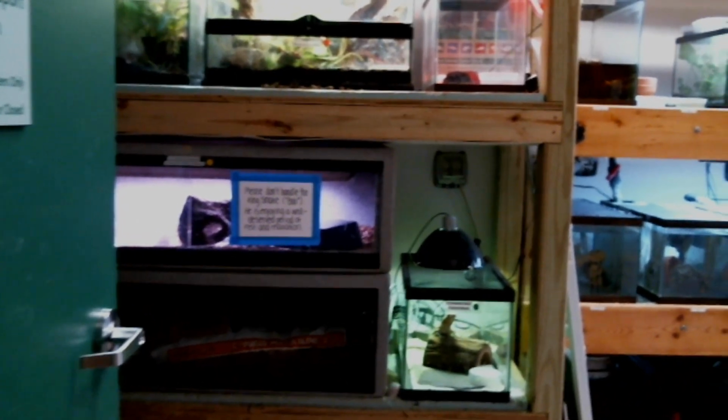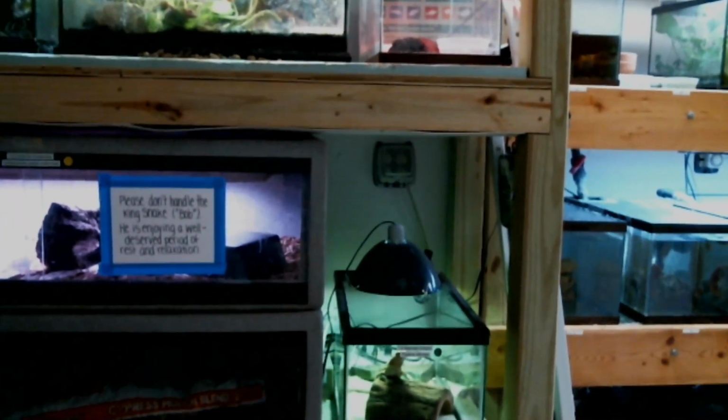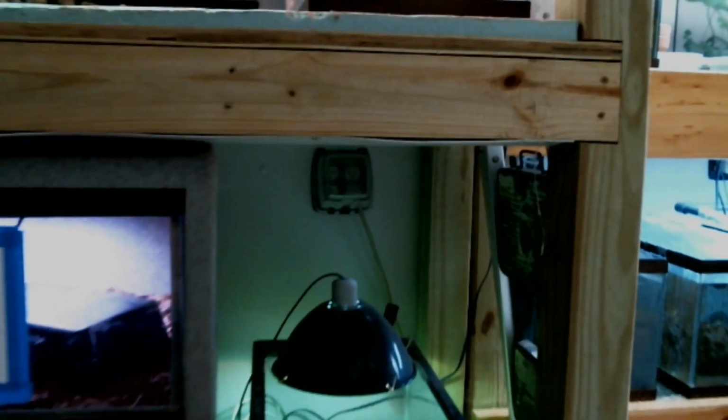So again, we keep animals back here that we use for educational outreach. Oh, gotta gather up my cords. Yep. So we keep animals back here for educational purposes. And animals that are being held that haven't gone on exhibit yet. Or if we have any animals that are sick and needing treatments, we'll often bring them back here. Many of you all might recognize this guy.